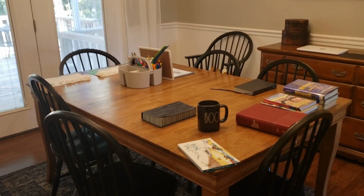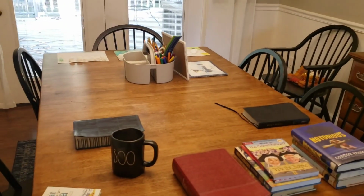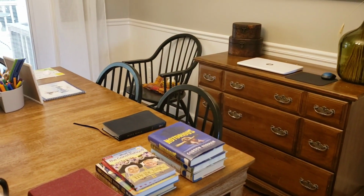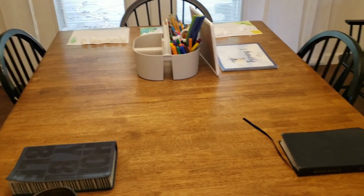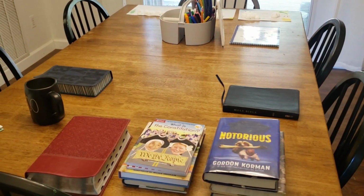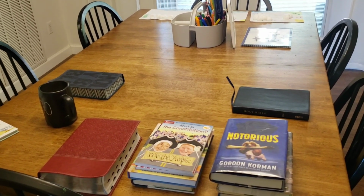Okay, so this is where we do homeschool every day. Yes, we do it in our dining room. We do not have a dedicated homeschool space in our home, so this is where we have to do homeschool every day. I typically try to set out the first few things that we're going to be doing in the morning on the table and get that ready.